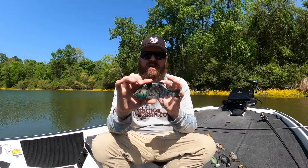They did an amazing job with this bait. They've been difficult to get. They keep selling out constantly, but they're in some other colors too. Like their jungle perch is kind of bluegill-esque. It's close enough that I don't care, I'll throw that one too.